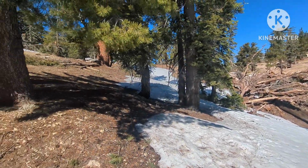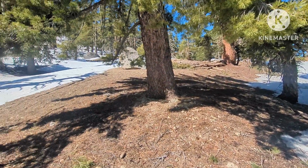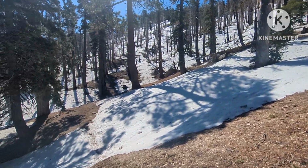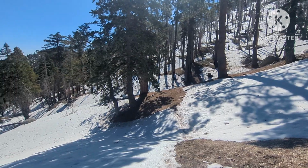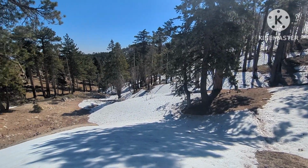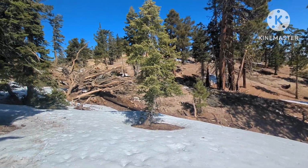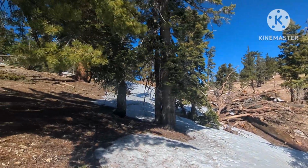All right, magical. Gotta put on the micro spikes for this terrain. But look at it, this beautiful pine forest. Half snow's gone, half snow's here. Beautiful.